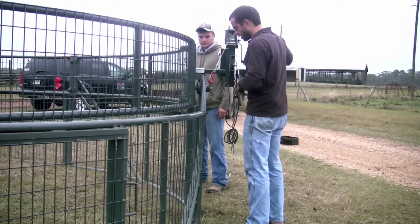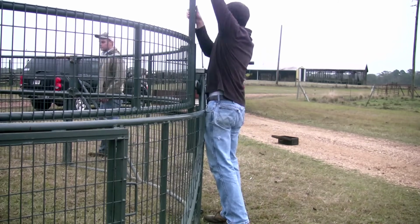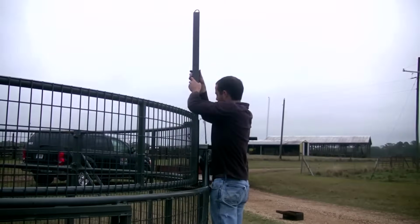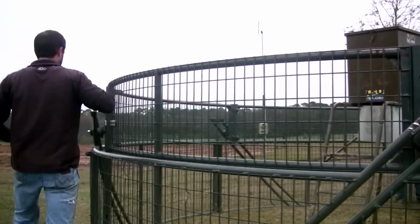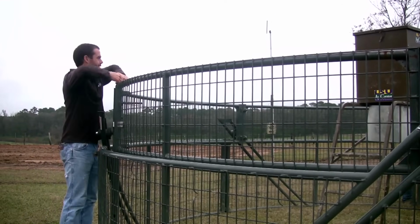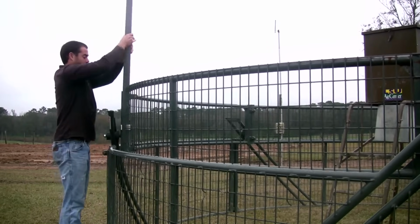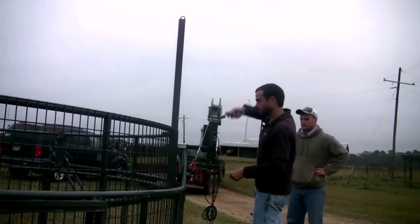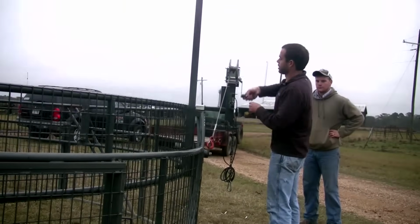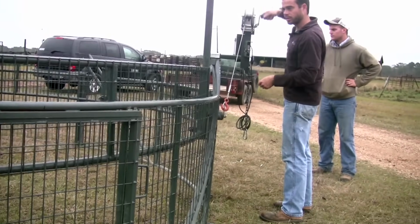You want to lift it up just a little bit to keep your legs off the ground. You want to pull the legs up, drop it down, wait till it clicks. You want to do the same for all three. Okay, drop it down, wait for it to click. And you want to slowly let it down. But don't just let it go and let it do it real quick. Just let it down slow.